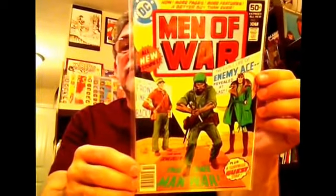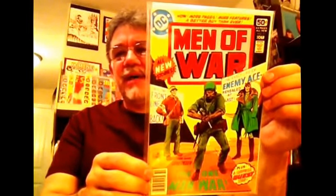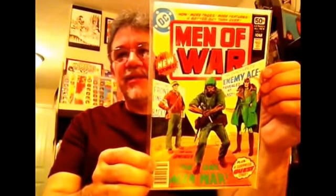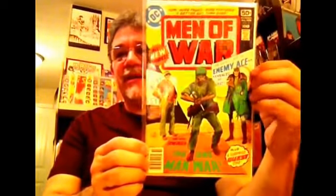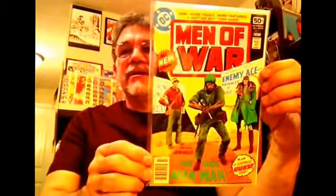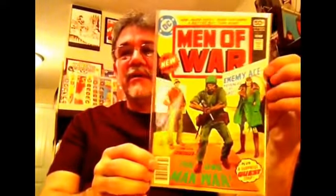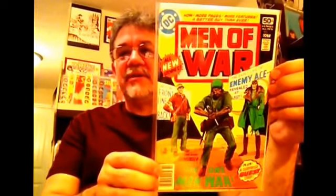We have some more Kubert goodness. Men of War, number 9. For those of you that followed DC back in the mid to late 70s, they had some ads talking about the DC explosion. They were up in the page count and up in the price too, to 50 cents, so they had a couple different features. But this only lasted a couple of months, and for people that are familiar with the DC explosion/implosion, they kind of lost their shirt for a couple of months and had to cancel a bunch of titles.